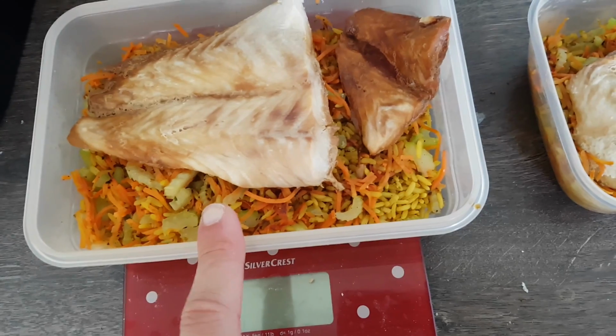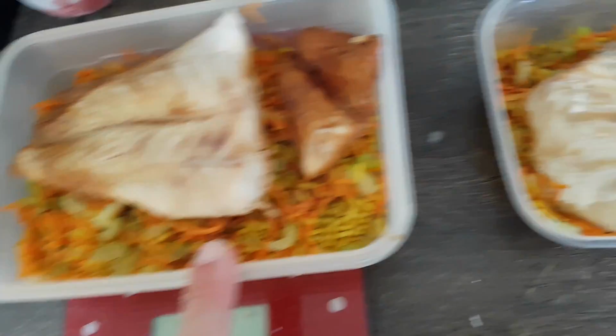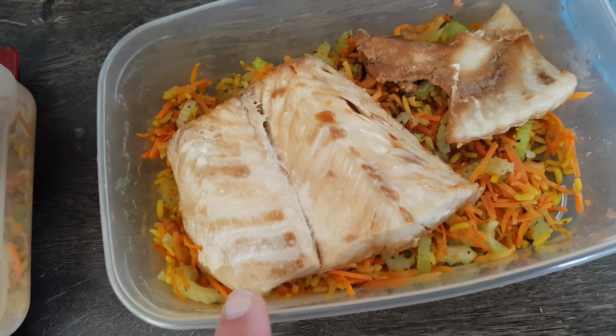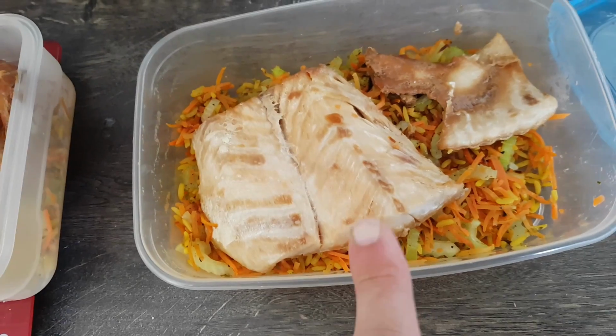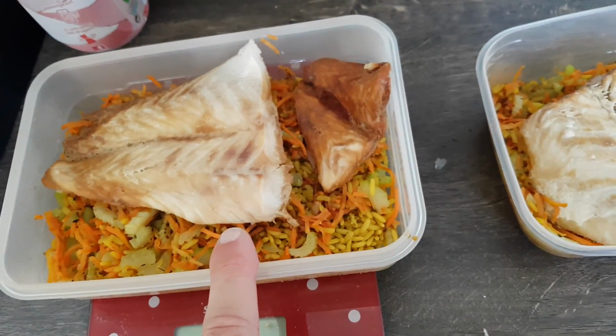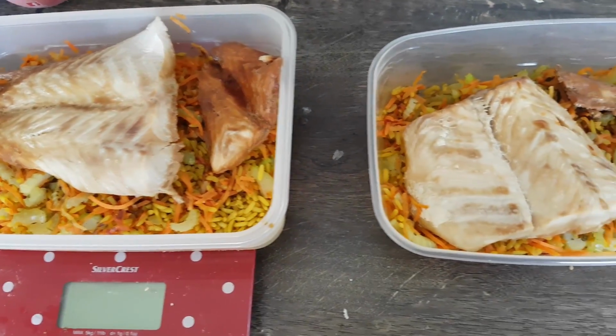I'm actually still going to add 5 milliliters of olive oil to this, because I only added 10 milliliters to the total amount. So that's of coconut oil before. So that's 5 and 5 in here, and I want 10 in total for each. So let's add that right now and then go to the gym.